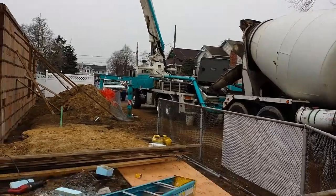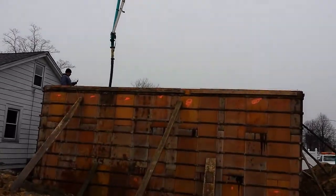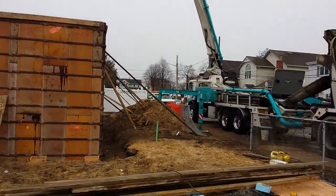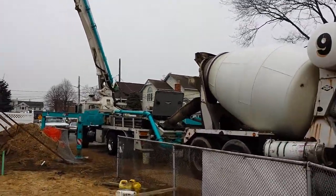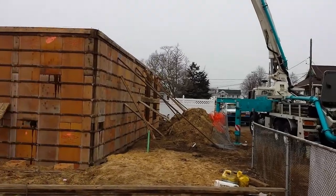Using a pump truck, as you can see, coming down to get the concrete inside the walls. I'm going to go upstairs, do a little bit of metal pouring.